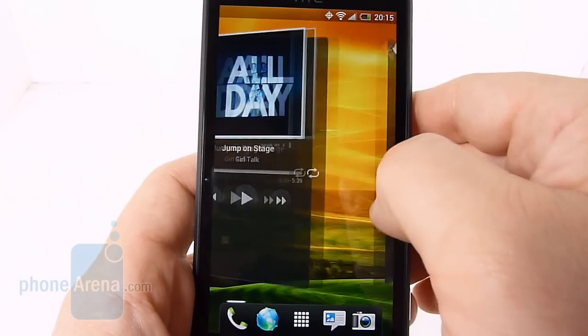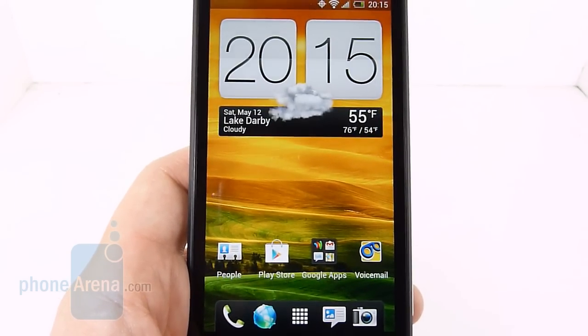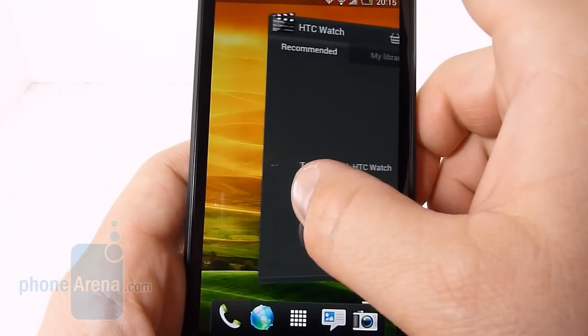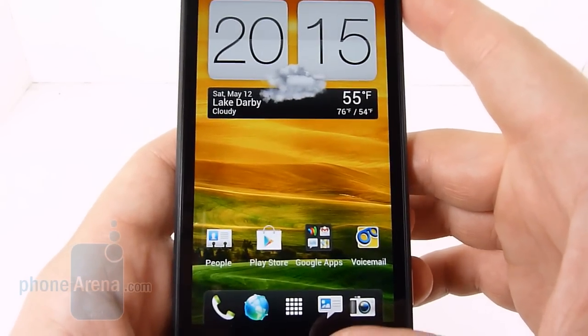This is of course Sense 4.0 running on top of Android 4.0.3 Ice Cream Sandwich. Sense 4.0 is really nice. It still retains the same kind of bloodlines that the earlier versions of Sense had, but it's a little bit more mature, a little bit more stripped down, a little bit more grown up.